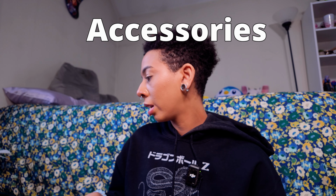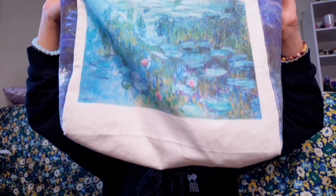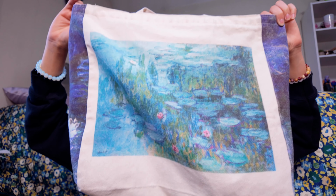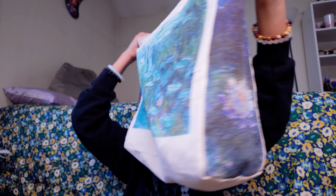So the next category is going to be accessories. First up is going to be my tote bag. So this is what it looks like. It has a picture from Van Gogh on it. It has it on the sides.